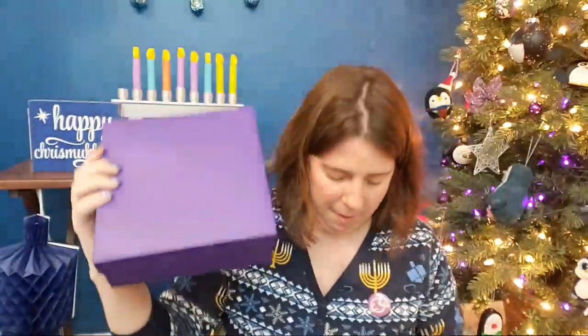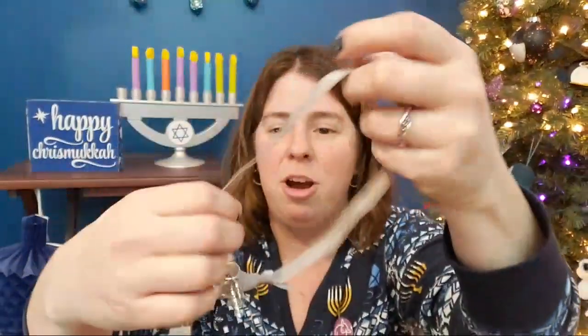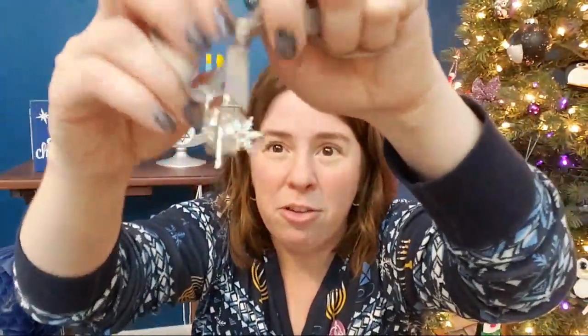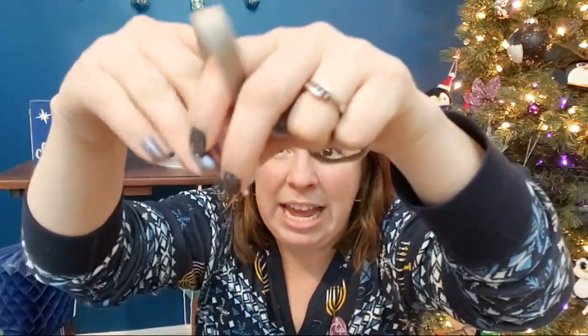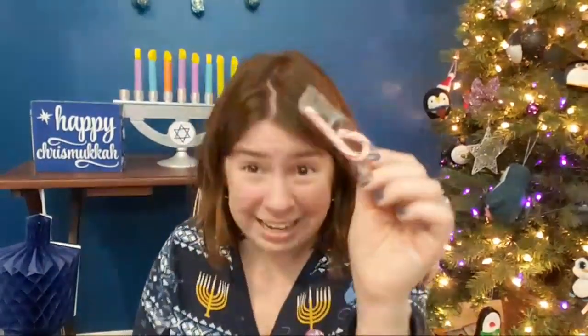This pretty purple box was wrapped with a beautiful bow that has some stitch markers. There are 3 stitch markers: a snowflake, a candy cane, and a pair of mittens dangling on the bow. I thought they were just cute little charms, and it didn't even occur to me that they were stitch markers until I picked it up. And then, oh, there's a candy cane.